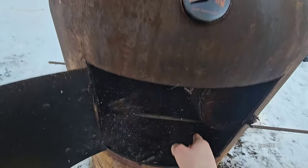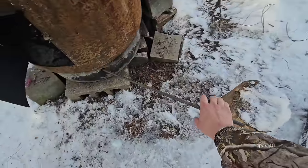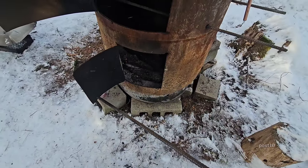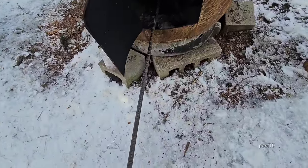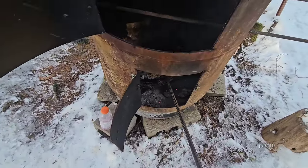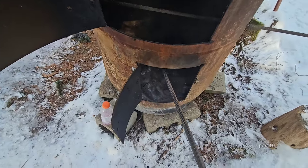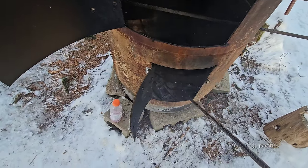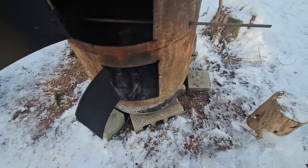Definitely, this even turned black. Drop those in the bottom. Grab our poker stick. Oh, I see red coals. Maybe we can kick something up in there, hopefully, with the things I just dropped down there. There's not much red coals, but maybe we'll get lucky. This thing is still a little bit warm. Maybe we can kindle some sort of fire in there.